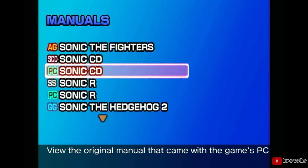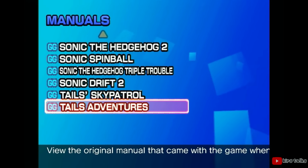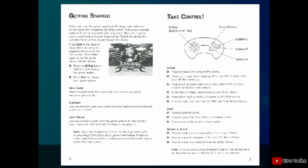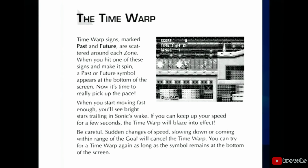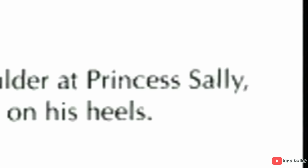Manuals aren't exactly the most glamorous thing to include in a collection, but I honestly found a lot of the old manuals from the 90s to be really cool. Back in those days, games often didn't have a ton of story, and they usually didn't give you a robust tutorial either, so manuals typically had a good amount of background information about the game's narrative and details about the game's mechanics. Sometimes those details were blatantly wrong, like infamously Sonic CD's American manual called Amy Rose Princess Sally from the Sonic comics and the SatAM cartoon.